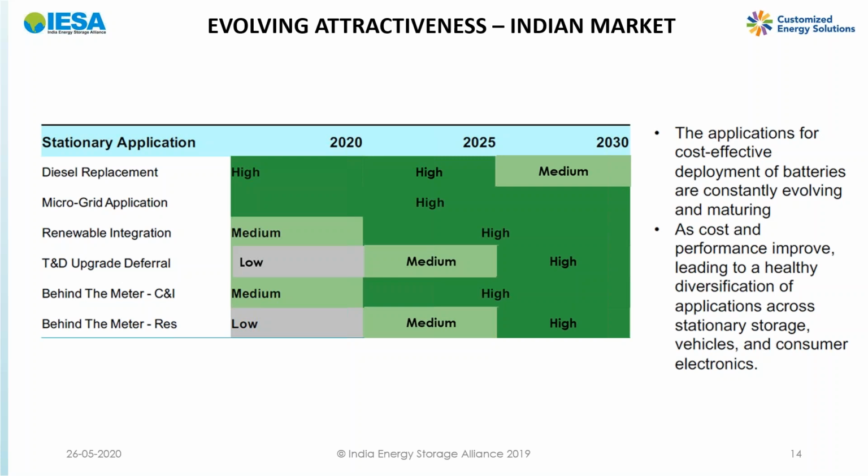But one caveat there is we don't expect that all those DG sets will be replaced. In fact, our expectation right now is for the first 5 years, maybe only around 5% of that market is a target market where storage can significantly cut down on diesel usage. But that itself becomes almost like a 5 gigawatt market for maybe a couple of hours of storage.